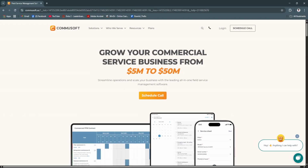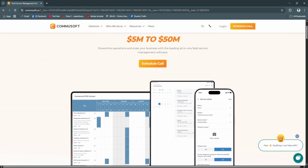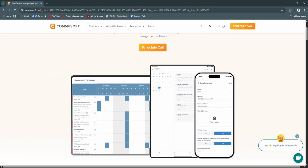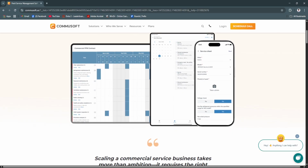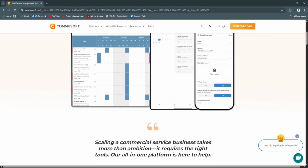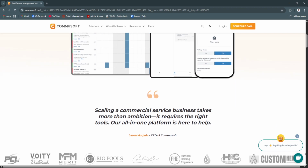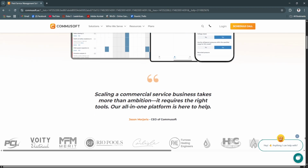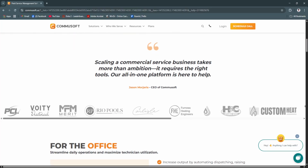So, for its key features and benefits, first is the job scheduling and dispatching. You can easily schedule jobs with a drag and drop calendar and assign them to technicians based on location, availability, and skill set. This reduces scheduling errors and ensures timely service by matching the right technician to each job.